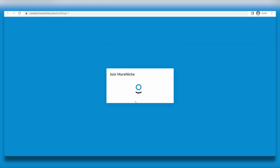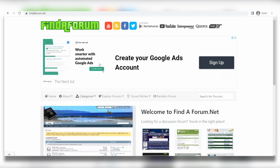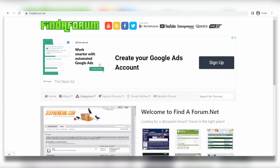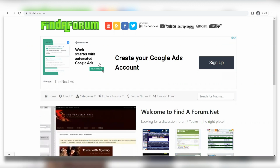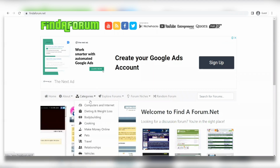And now that you've made your free account and you have your affiliate links for commission earning purposes, we're going to go on to step 2 where you're going to visit the website findaforum.net. Once you get on this website, I want you to go to the top and select the categories button. This is going to take you to this page where you're going to find a ton of forum categories in a ton of different areas like art, literature, health, shopping and e-commerce, music, and so on and so forth.